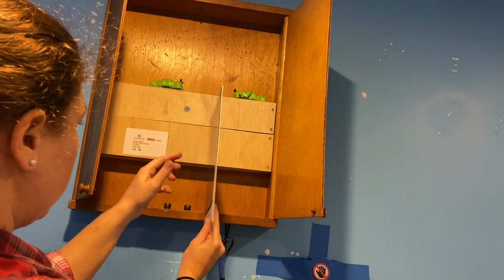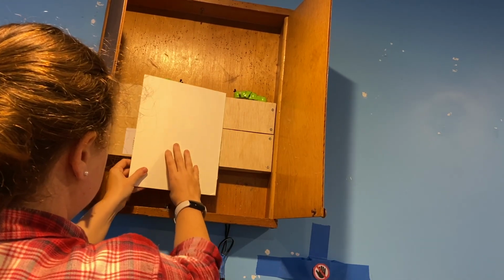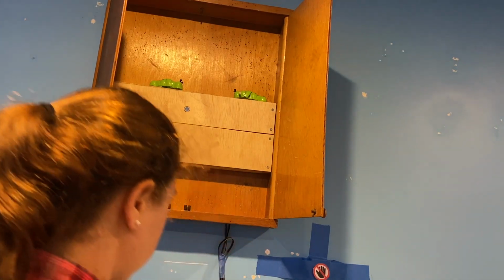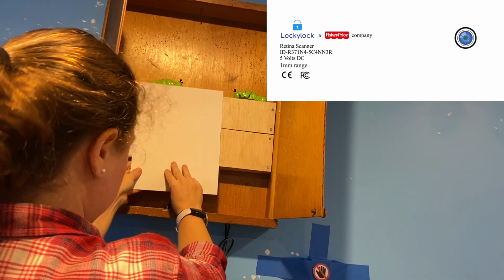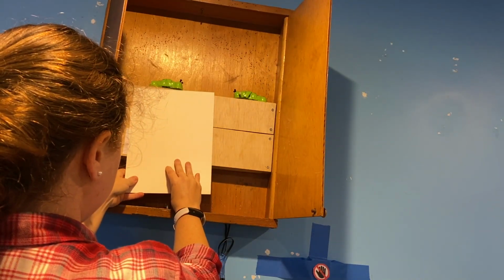And for this they had to be somewhat precise and bring the portrait's eye right up to the scanner itself, because the RFID tags are pretty small. So you can see here we had a little label by the retina scanner that said 1 millimeter range, and that was to help clue people in that they needed to press firmly.